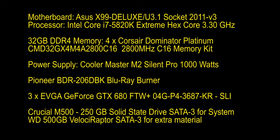I have 32 gigabytes of DDR4 RAM made up of four Corsair Dominator Platinum memory modules. The power supply is a Cooler Master M2 1000 watts. I have a Pioneer BDR206 Blu-ray burner. I have three EVGA GeForce GTX 680 graphic cards. A Crucial M500, which is a 250 gigabyte solid state drive, holds all of my system files, whereas a WD 500 gigabyte Velociraptor, also a SATA 3, is there for all of my extra files and storage.